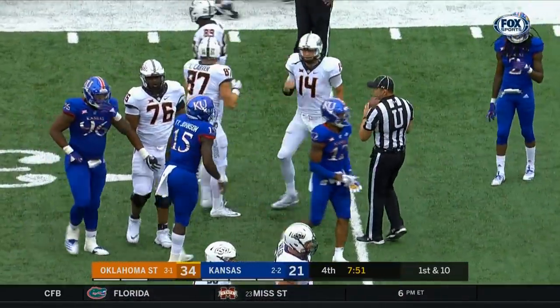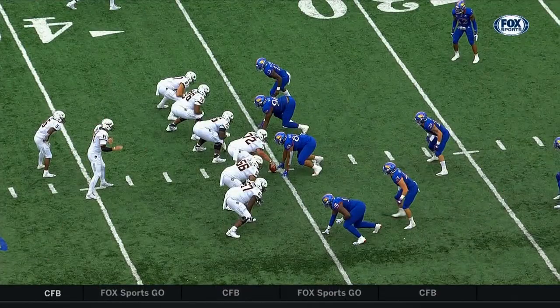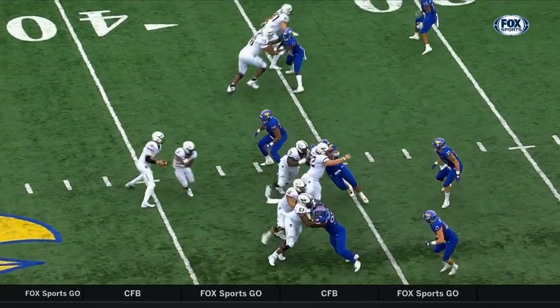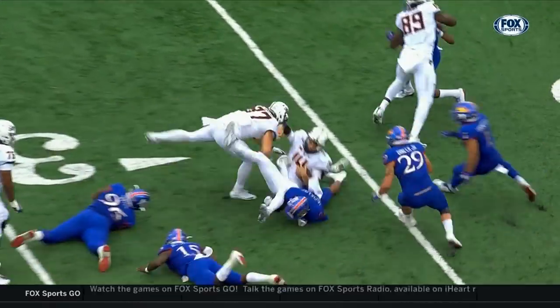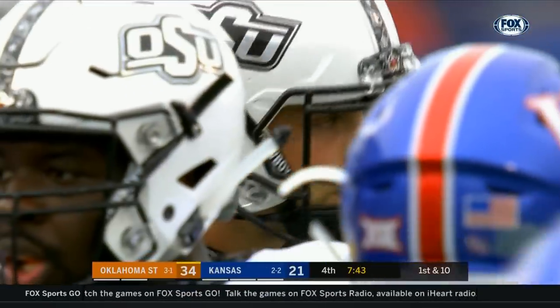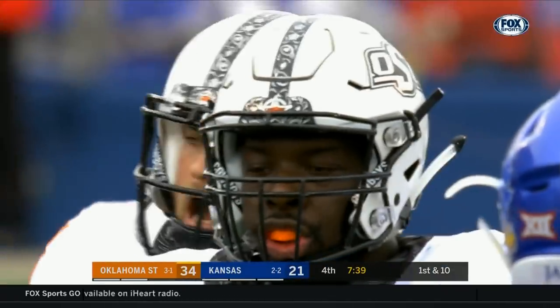And Taylor Cornelius with the designed running play down to the 25 of the Jayhawks. Yeah, well, and they're just going to fake it here and then take it off on the read option. Just going right off of Daniel Wise, the defensive tackle, reading him, and it was the right read. And Mike Gundy said that we need to get Corn Dog running more. He's a good runner.